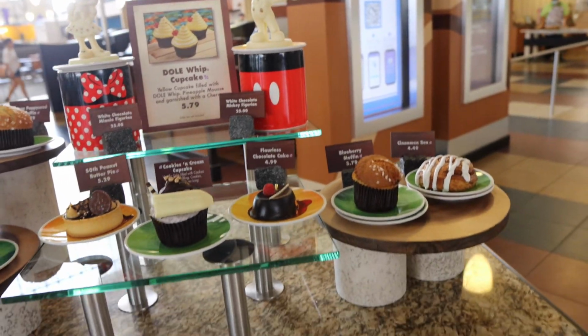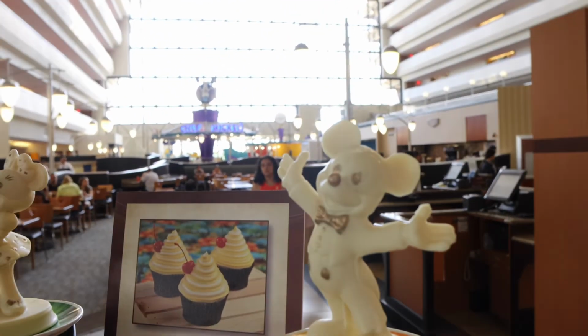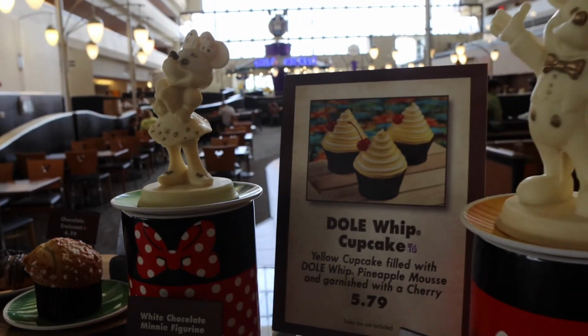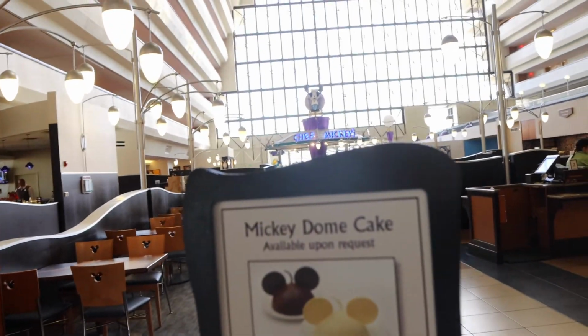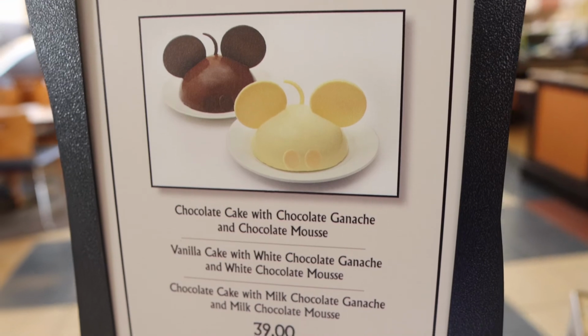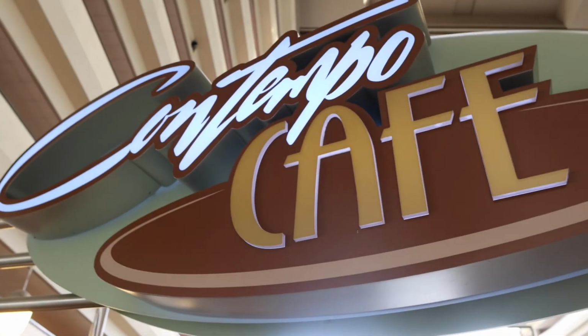And this is called the Contempo Cafe, where you can get all this stuff. He's kind of scary. So is she. A Dole Whip cupcake though, that sounds good. That's expensive. Is that another big dome cake like we saw at Polynesian? Probably is. But yeah, Contempo Cafe.